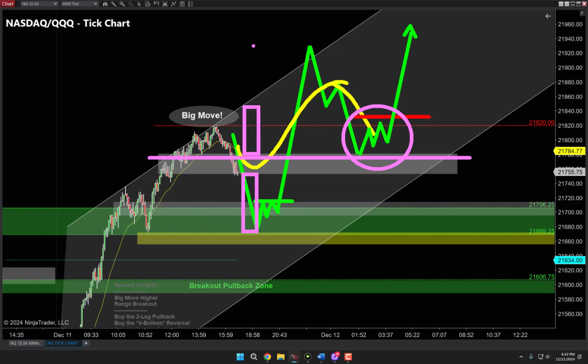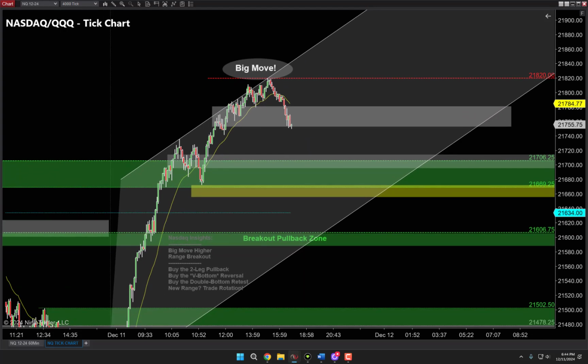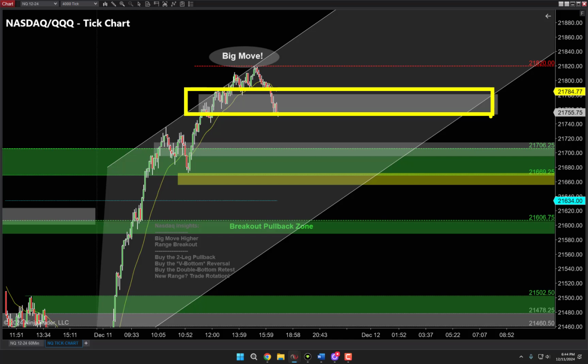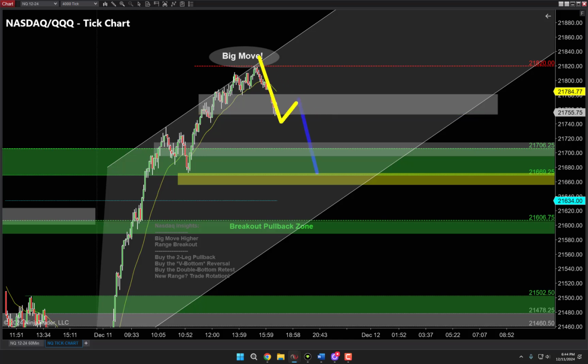So breakout pullback if we roll. I wish we had more definitive information right now as far as where that range is, but that, of course, guys, is what we have our trade room for, right? Tomorrow morning, we'll update our charts. We'll find the range if we see one. We'll nail down the two-legged pullback tomorrow morning.